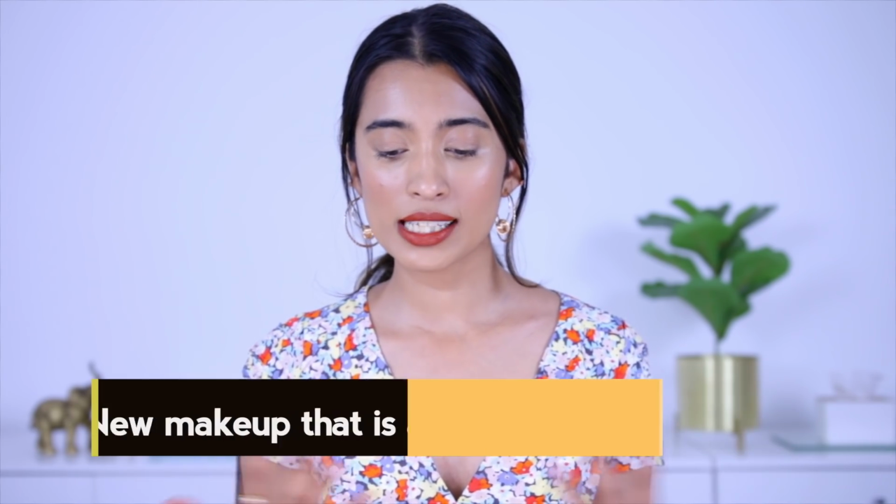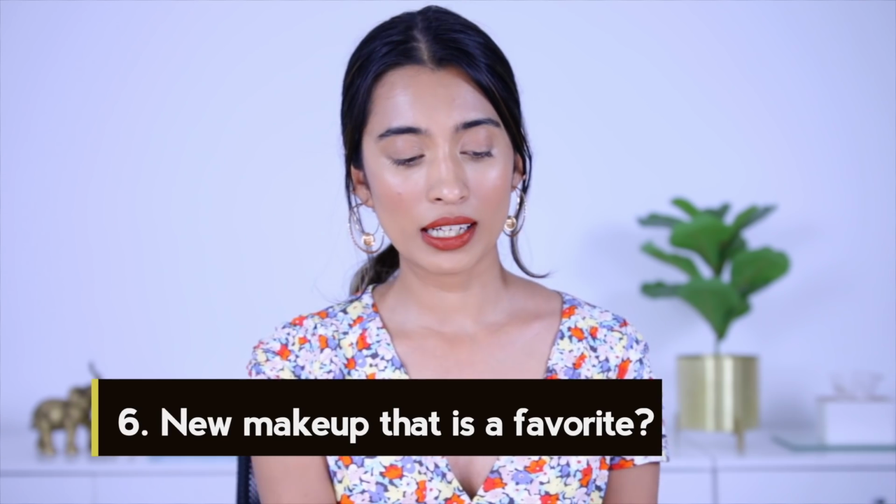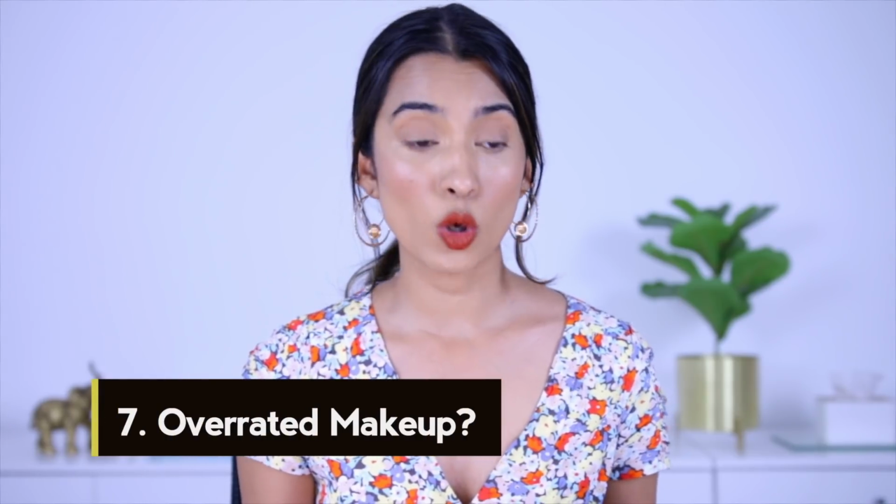And the next question is new makeup I am in love with. It is definitely the Renee Lip and Cheek Tint. I love to use this as a cheek tint. It's what I have on my face today as well. It's one of the most long wearing blushes that I have, so I really like this one and I'm finding a lot of use out of it. I didn't really expect to like it as much, and it's a new makeup product that I'm absolutely loving.